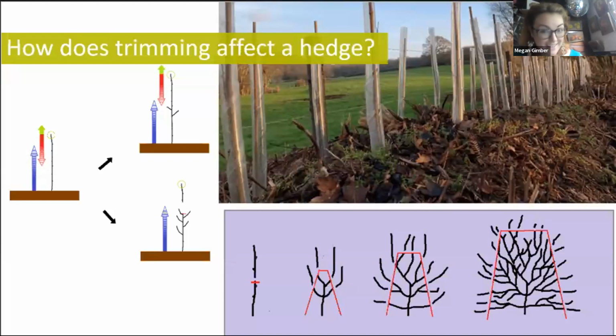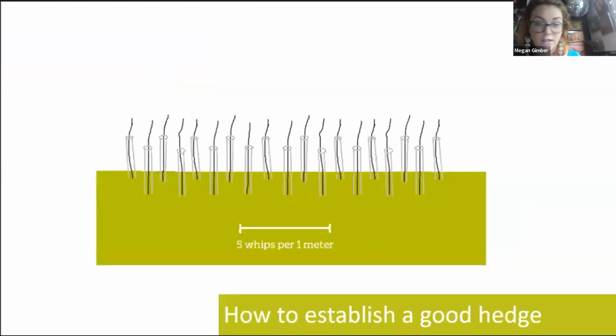So how does trimming affect a hedge? Trimming hedges changes the balance of hormones in the plants. Cutting off the growing tips basically takes out that hormone that encourages them to race for the sky. And this means they put more effort into the branching growth instead. So you take out that top bud and a few buds further down spring into action, you get more lateral growth. And you can utilize this natural plant response to help create a dense hedge if you want to, creating that density that gives really good shelter and nesting habitat. You can do that by trimming a young or recently rejuvenated hedge slightly higher and slightly wider each time, creating that really good density.